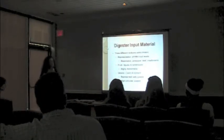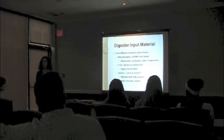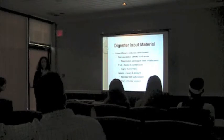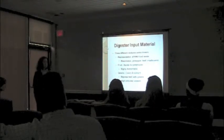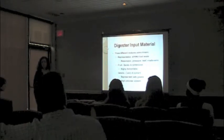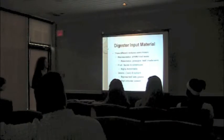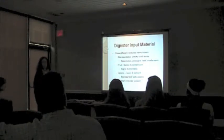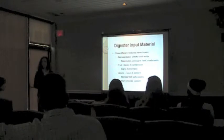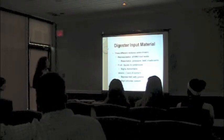The input materials that were chosen, each digester had a different input material. The first one was a representative sample from the RMU Cafe. It mainly consisted of ends and pieces of watermelon, pineapple, some bits and pieces of beef, and also some mushrooms. Fruit was in the second one. It was apples and cantaloupes, and that was chosen because both of these products are highly fermentable and can produce a lot of gas.